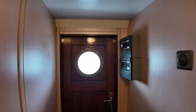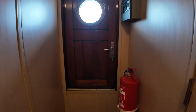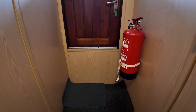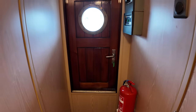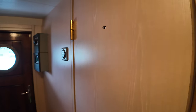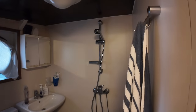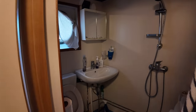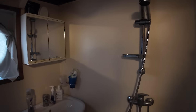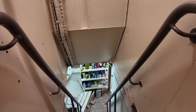Over here we have the door that leads out onto the starboard aft side deck. And in here you can really see the size of the threshold on that door. You'd have to be in some seriously gnarly weather conditions to open that door and get an ingress of water. Here we have the ensuite, obviously the toilet, the sink. And in here we have the entrance down into what is an area for dry storage.